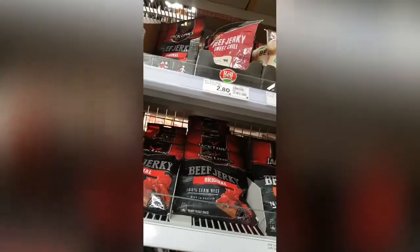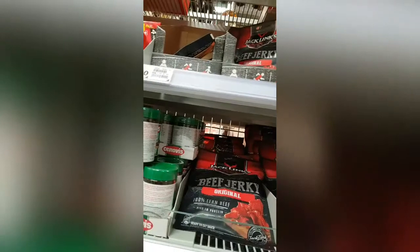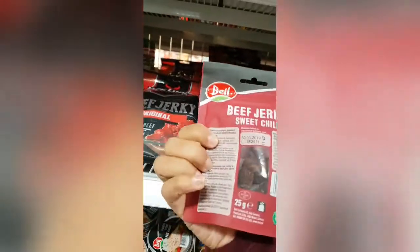La Parfait. What is this? Saburis. Wonder what this is. But we're buying beef jerky for my sister. She wants this. So we'll get her beef jerky. Sweet chili. This one. We'll buy her this.